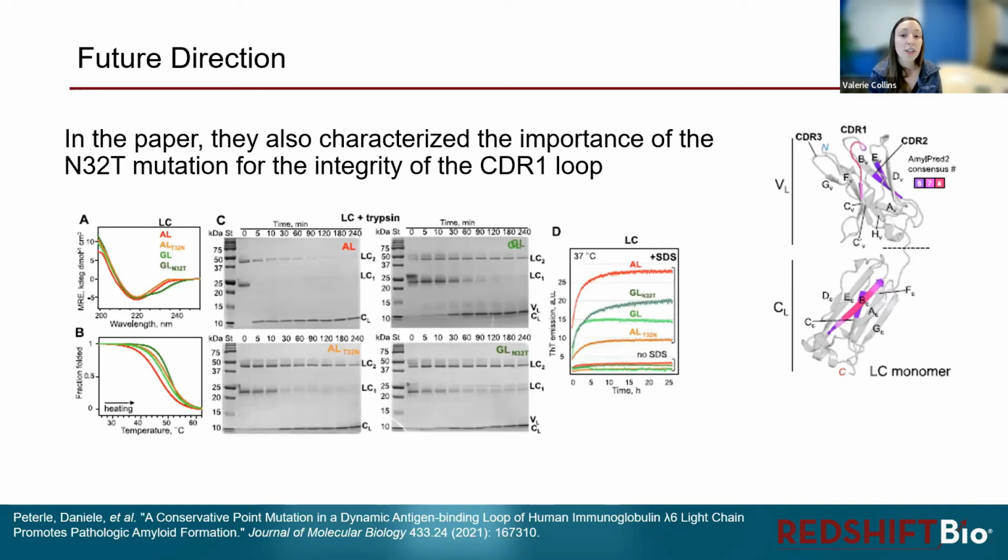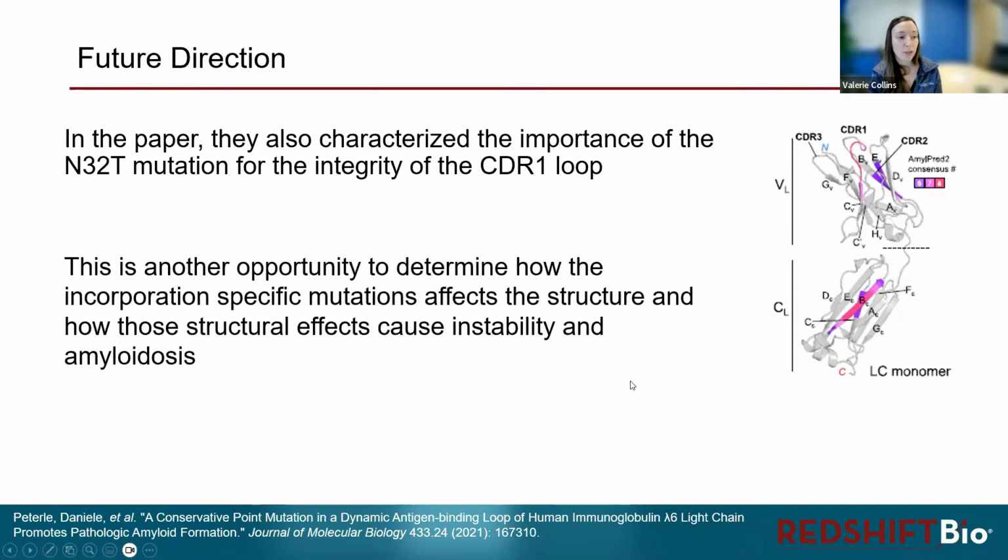The authors also go on to pinpoint one of the 8 mutations between AL and GL that occurs in the CDR1 loop. We mentioned that earlier. And with this one mutation, the N32T mutation, you can apply that to GL and greatly increase the aggregation propensity and decrease the stability. And the opposite mutation, if you apply T32N to the AL sample, you greatly increase the stability and decrease the aggregation propensity. So clearly, this CDR1 loop is very important for aggregation. And so this is another opportunity to potentially study the secondary structure and see what secondary structure effects are caused by those mutations.